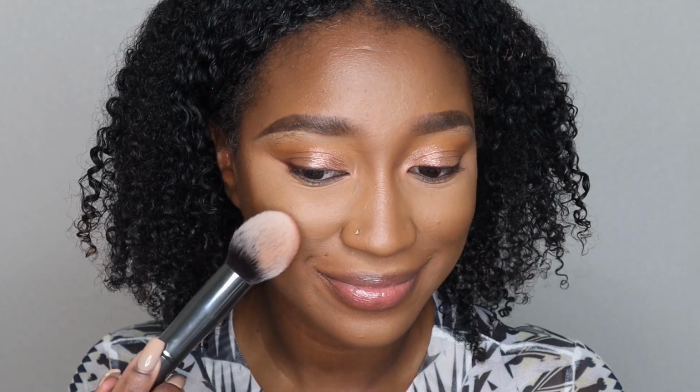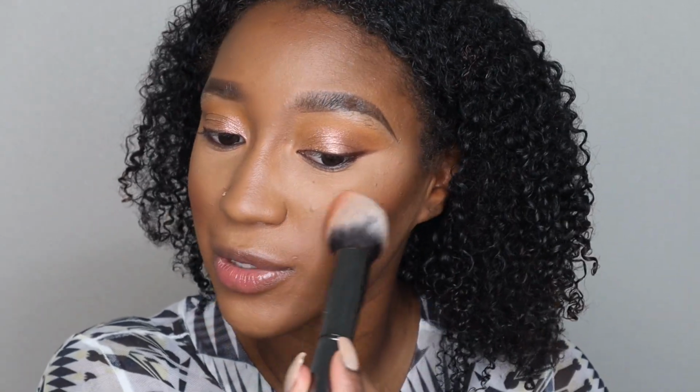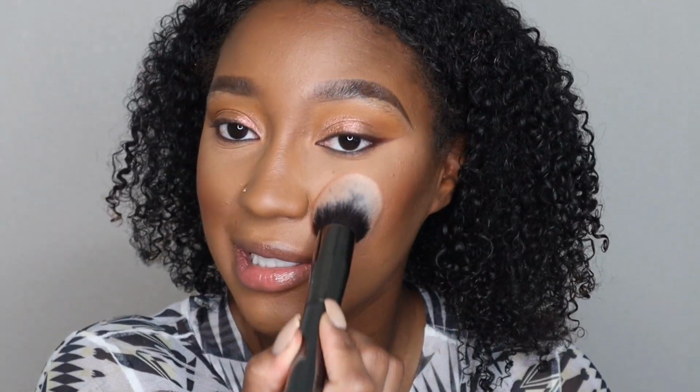For blush, I'm just gonna go in with my all-time favorite. Y'all have seen me use this blush so many times in so many videos. I mean, it's my favorite. It's like the perfect everyday blush. It goes with everything. It just looks so nice. I feel like it complements my skin tone so much.